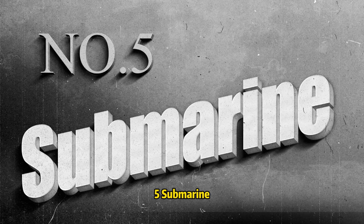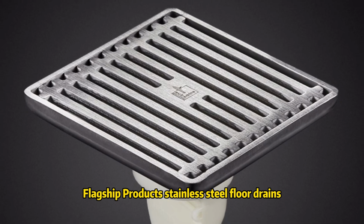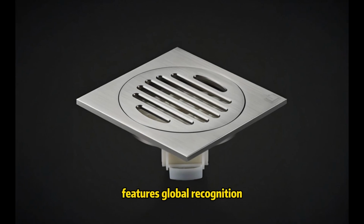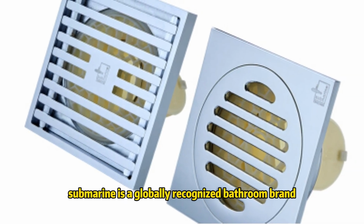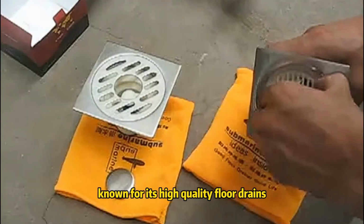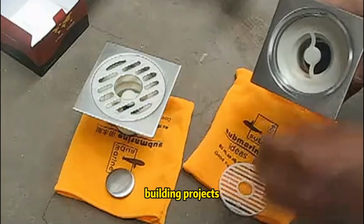5. Submarine. Flagship Products: stainless steel floor drains, brass floor drains, bathroom floor drains. Features. Global recognition. Submarine is a globally recognized bathroom brand, known for its high-quality floor drains, making it the preferred choice for many high-end building projects.